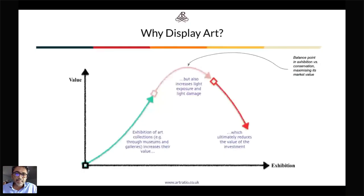So what we've done is to put this into a graph. And on the horizontal axis, you can see exhibition. In other words, how much exposure the object is getting, and we control that, of course. On the y-axis, we can see value that could be interpreted as the market value, in other words, economic value, it could be cultural value, it could be sentimental value. And if Dr. Sarah Thornton is right, and all her peers agree with her, then in the initial part of the graph, as exhibition increases, we should see an increase in value.